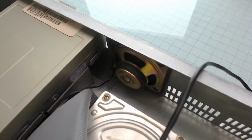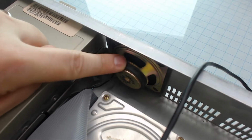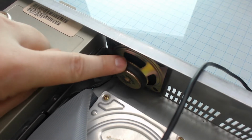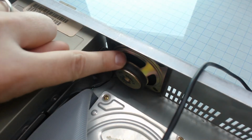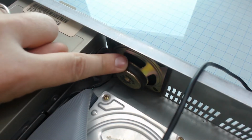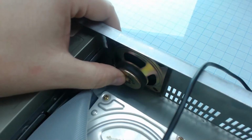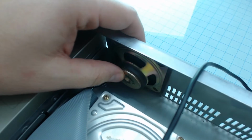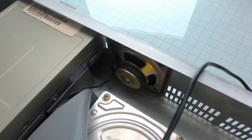The last thing is the internal speaker, presumably hooked up to the Tandy sound that we're not going to be able to get to work, but it's a much bigger speaker than you'll find in computers today. It's an actual speaker rather than just a noise generator. And that sits in the front of the case and would play forward toward the user whenever you played your games or anything that required sound.